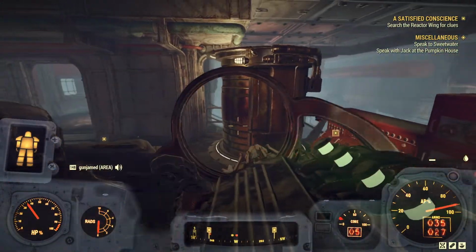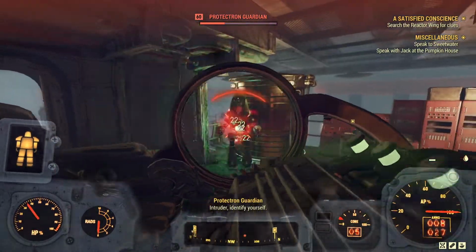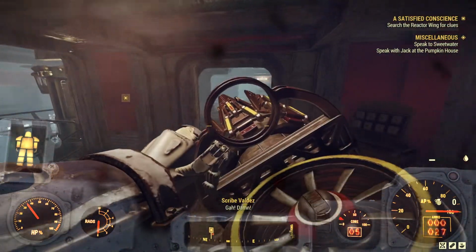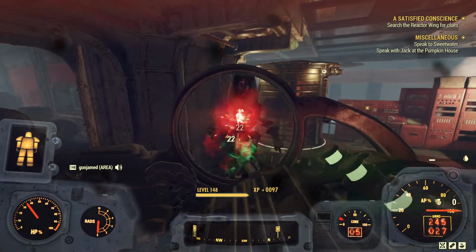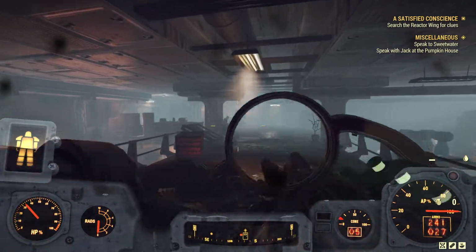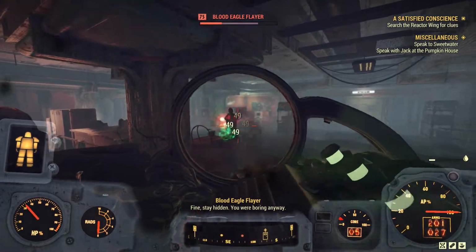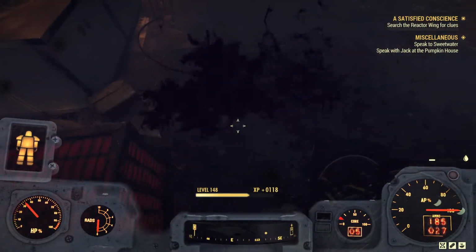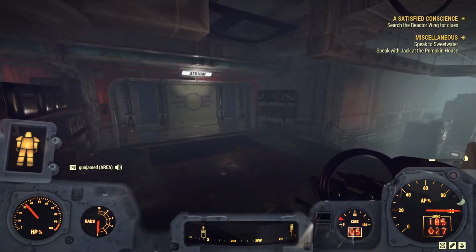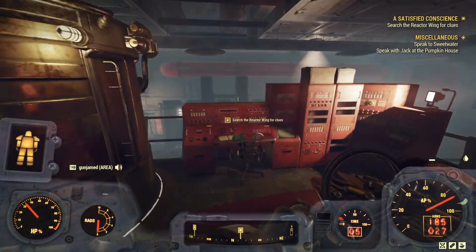This one's turning on. They've been activating in twos. I think there's one on my right side. Oh, gotta reload. I think these ammos weigh like 3 pounds each, so this is gonna save me space. Oh. Hey, bud. Got your head. What's that say? Workroom. Search the reactor wing for clues.